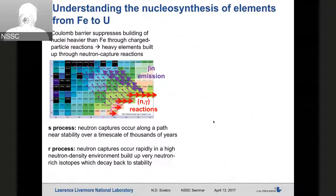And the beta decay process dictates what stable isotopes you see as a result of what was ultimately produced along the path. And this is due to beta-delayed neutron emission, where certain of these exotic isotopes have enough decay energy that as they beta decay, they can also spit out a neutron. And that, of course, changes essentially the mass flow as you go back to stability.